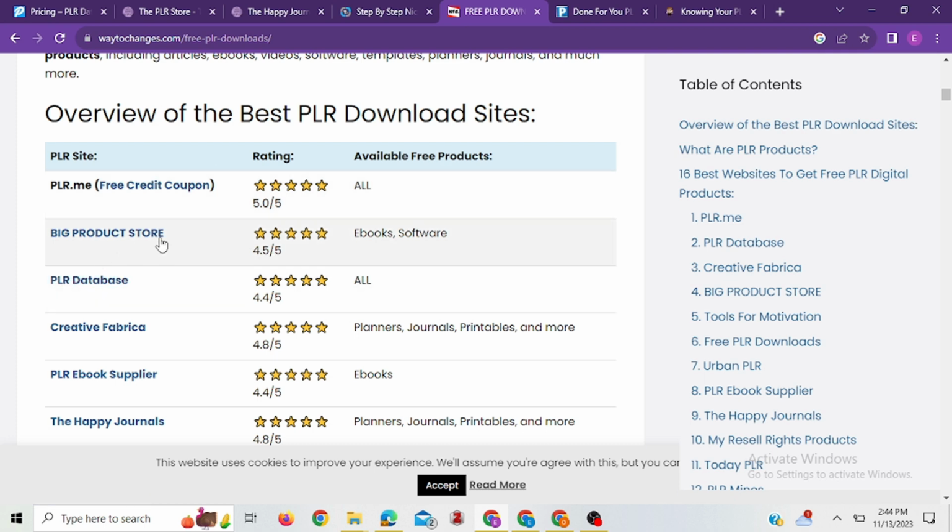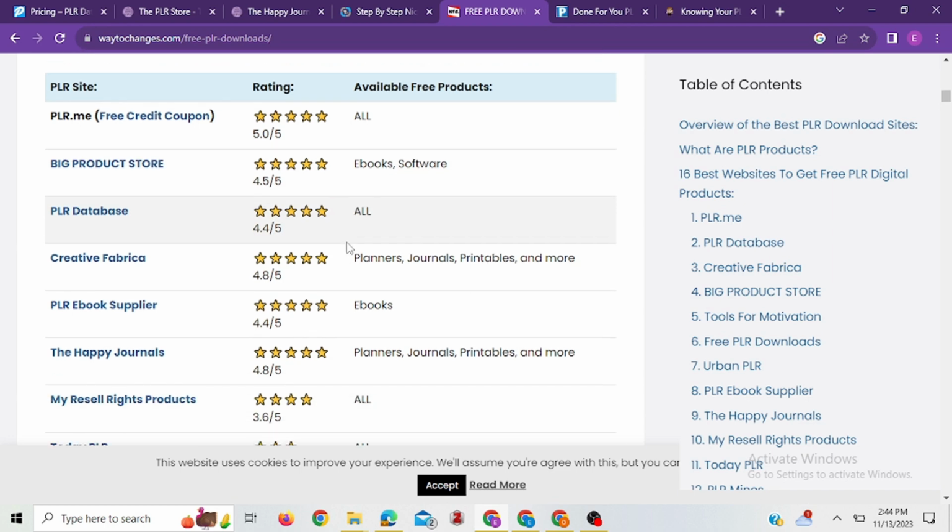Now the second one is called Big Product Store. This is where you can find ebooks and software, because PLR can actually come as software, and the rating here is 4.5, so it's quite good, and you can check it out if you're looking to find one. And then this one is called PLR database.net. I tried this one, but the free membership is not enabled at the moment. So if you check out the website, you might not be able to create an account if you're using the free version. But if you're able to have a membership, everything is completely free.